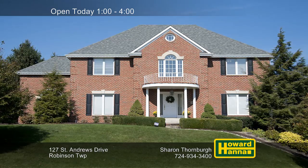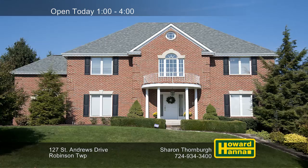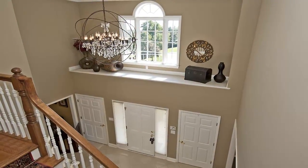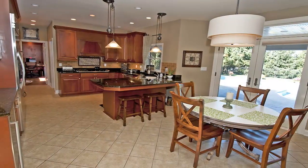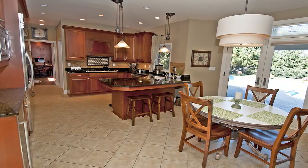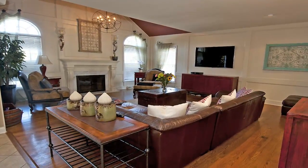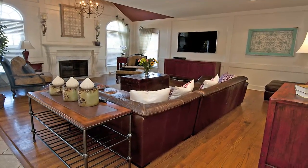Only moments from Chartiers Country Club, this brick provincial in Robinson Township contains four bedrooms and two full and two half baths. Beside elegant living and dining rooms, a Palladian window looks down into the two-story entry. The kitchen displays custom cherry cabinetry, granite countertops, a built-in hutch, and a gas cooktop. Skylights shine down into the family room, enhanced by restoration hardware and a fireplace with a remote starter.